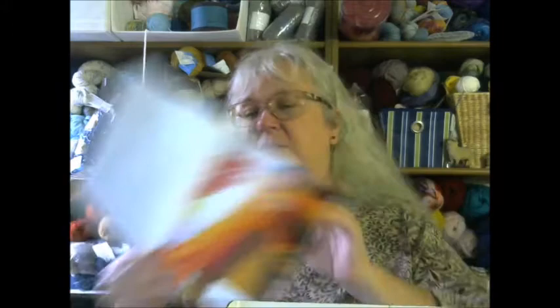Both patterns, one of them is a scarf and fingerless mitts. This is the knitted pattern. The scarf is fine, but I just find fingerless mitts, I just don't see the point. If I'm wearing something on my hands, I want it to cover my fingers.